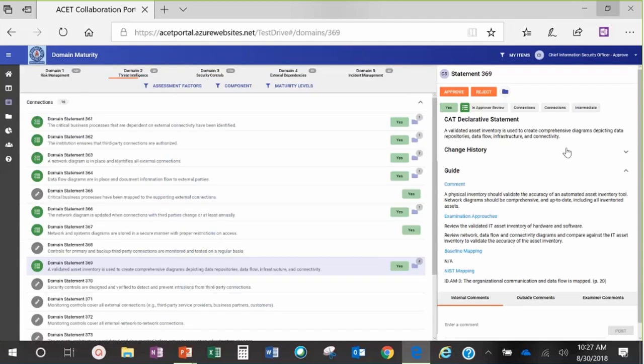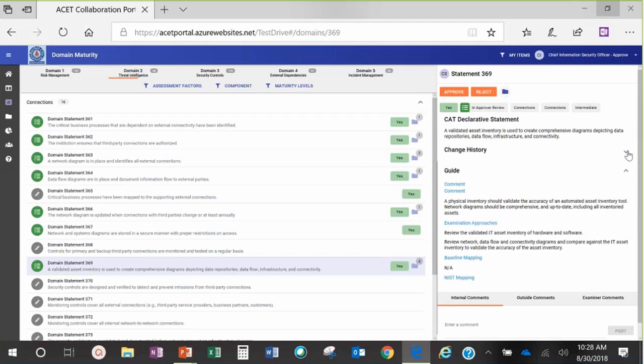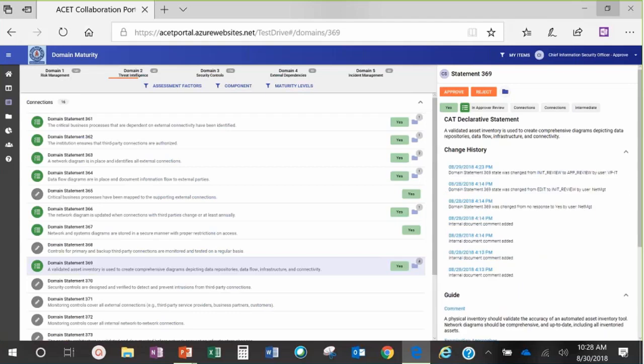That's a quick, I guess, other thing. We do keep a change history. This will probably be important at some time to audits, where you can go back and see when the changes were made to the item, what the changes were, who made them will be on here. You can see by user net management did these things. So we just keep a comprehensive audit trail as we go through the examination process.